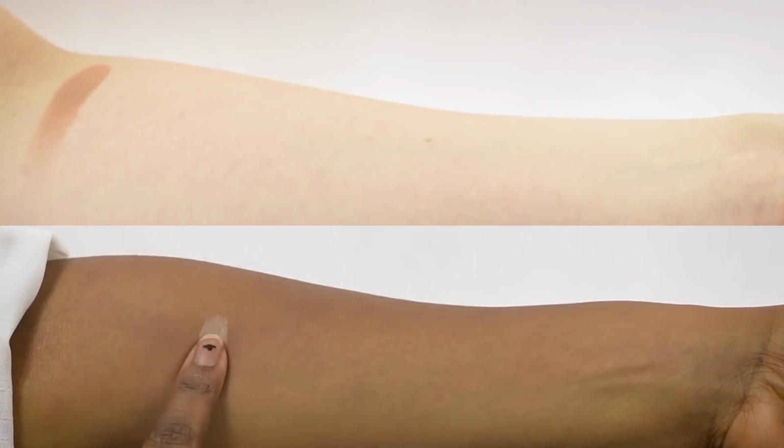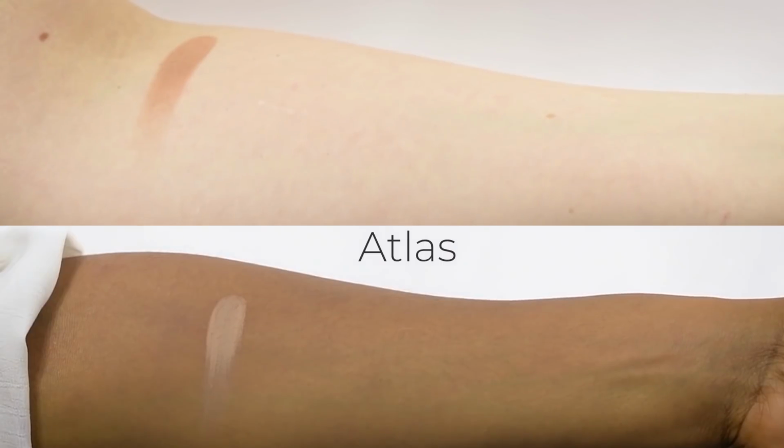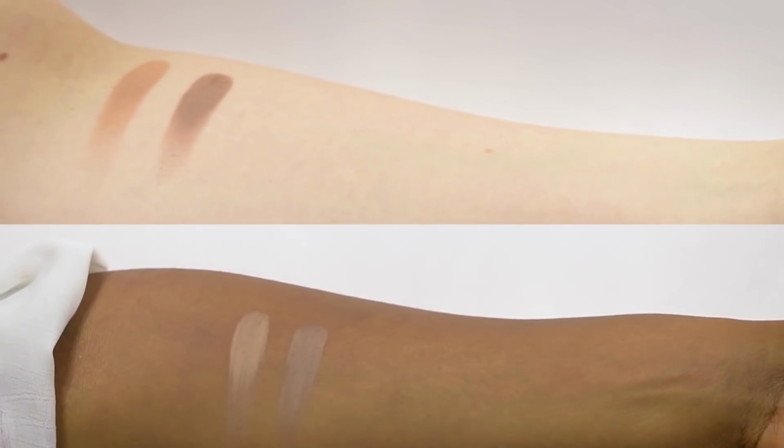Let's go. So these are our bronzing and contouring shades. We have 8 in our collection, and we're gonna go over each of them. So the first shade we have is this beautiful light beige brown. It's called Atlas, and it has neutral undertones. So next up is Quartz. It is a gorgeous contouring shade. So this is a beige with cool undertones.